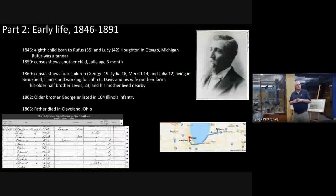Okay. So his life. Well, he was born in 1846 to Rufus and Lucy Houghton in Otsego, Michigan, which is sort of near Battle Creek in south central Michigan. His father was a tanner. His father was actually the child of a Revolutionary War soldier. His father was born in 1792. Okay, so pretty crazy. He was one of 9 children. The 1860 census has him moving west outside of Chicago, living with 4 siblings, and his mother was living in a neighboring farm. His father had disappeared. We don't know what happened to his father, other than that he died in 1865.